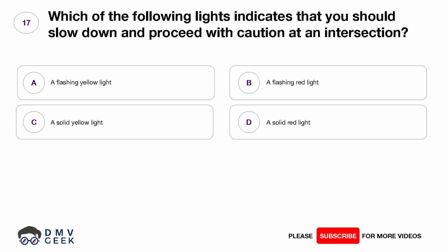Question 17. Which of the following lights indicates that you should slow down and proceed with caution at an intersection? A. A flashing yellow light. B. A flashing red light. C. A solid yellow light. D. A solid red light.